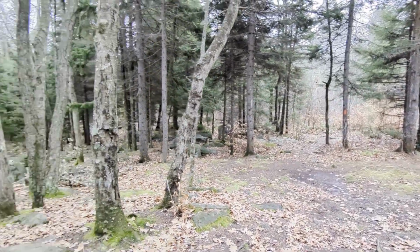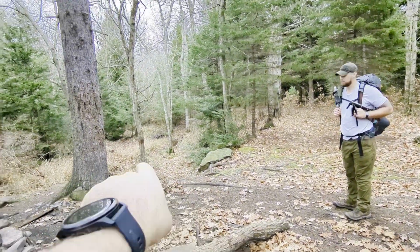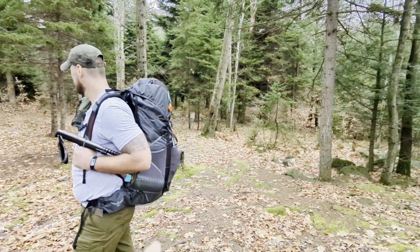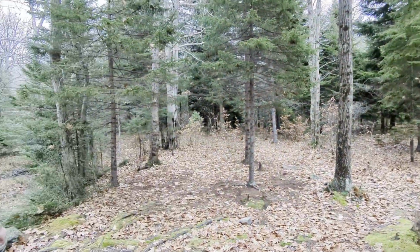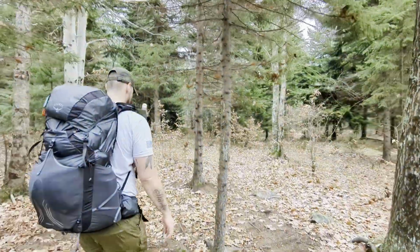There's the blaze right there, and it used to go down here and cut across before the beavers flooded everything out, and they had to move the trail. But there's a couple campsites back here too that the KTA put in. Nice spot though. So we're moving along. We are at 8.5 miles on the nose.